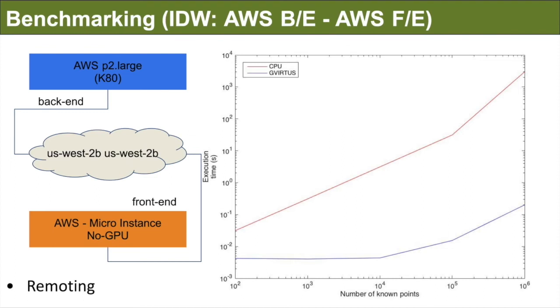Now we have another setup. In this case, we have on Saturn, on the same physical machine, one KVM virtual machine, and we execute the same test. Even in this case, we have a good improvement. Then we have two virtual machines. Of course, the performance with the two virtual machines is decreased, but in any case, still more convenient than not using computation as a service.